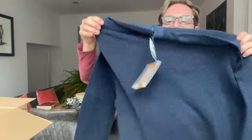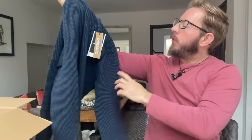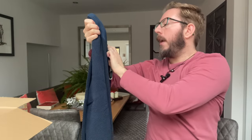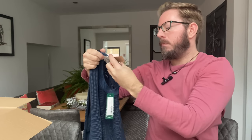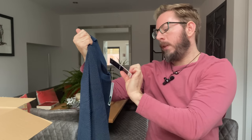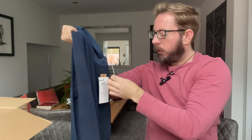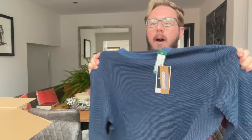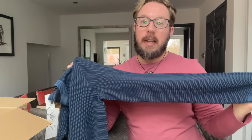Right, now onto the jumpers. Now I love my long sleeve sort of jumpers and tops. I mean, I'm wearing one now. This is more of a jumper than, I suppose, a thin top. This is a Jack and Jones premium organic. Now this is a Euro large. I'm hoping it's a UK. It's large. Now, I'm wondering whether I may need a medium. This might be one of those ones where I may need to exchange it.